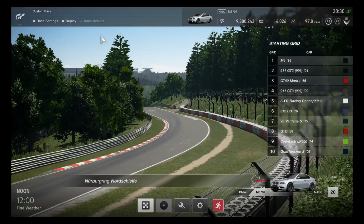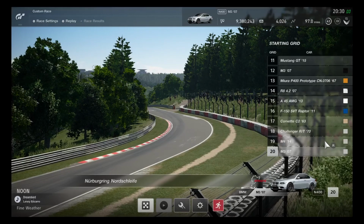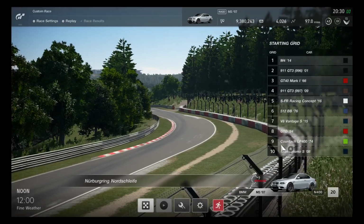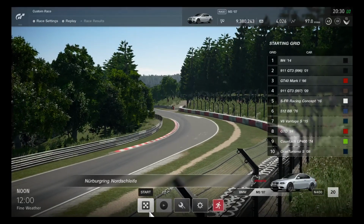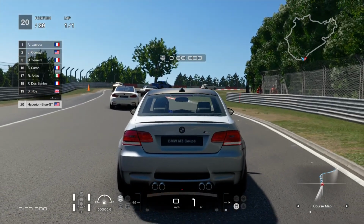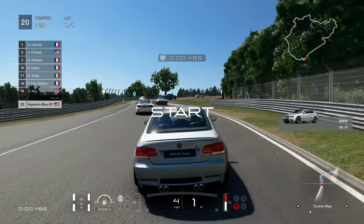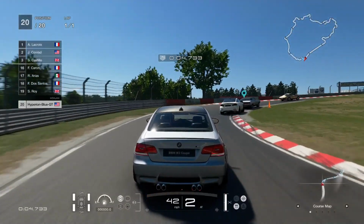But unfortunately I need to check the starting grid. Alright, so looks like 19th place is bringing out another M4. It looks like this is going to be in first place. Now, looks like this is going to be pretty good. Then, let's get it on. This is going to be a little bit more exciting to have a race between 2 BMW M Series models.